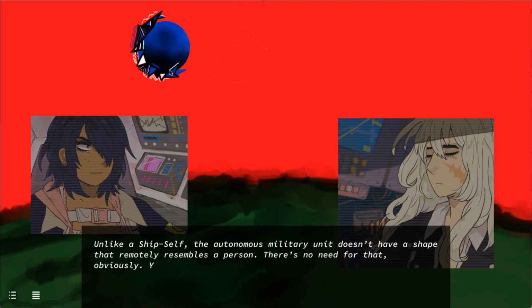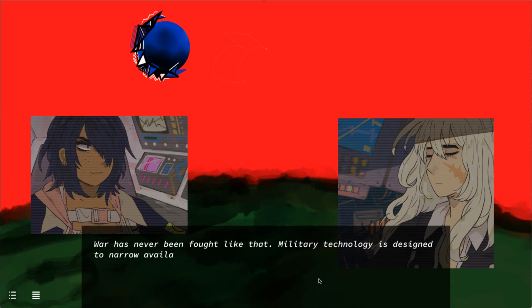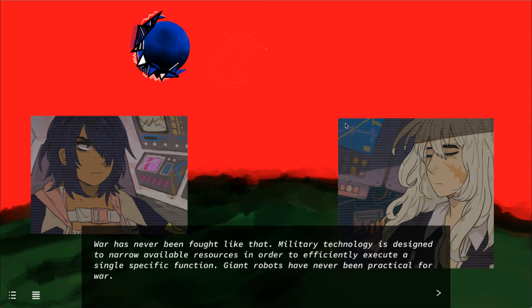Ooh! Look at it! It's so cool! Unlike a ship, the autonomous military unit doesn't have a shape that remotely resembles a human. Or resembles a person, excuse me. There's no need for that, obviously. You would give something a human shape only if you wanted it to be able to express the fullness of being a human. Unitera looks so... weary. Cannot believe this chick! The name of this angel. Yeah, I know, right? Ooh, it looks like a couple of them mushed together.